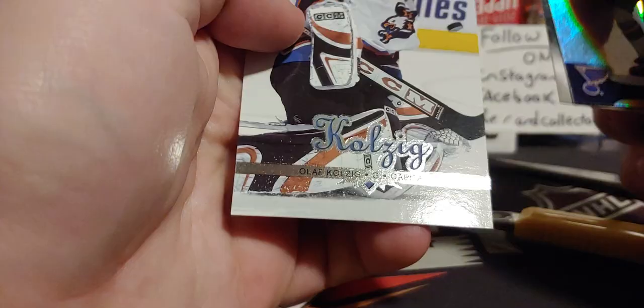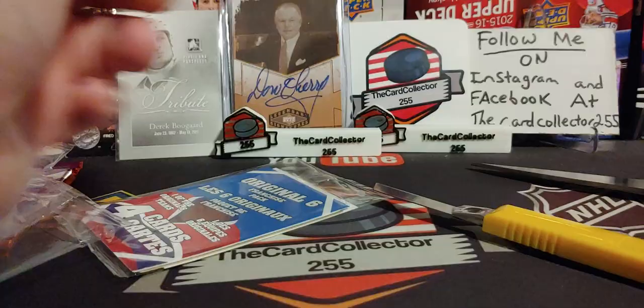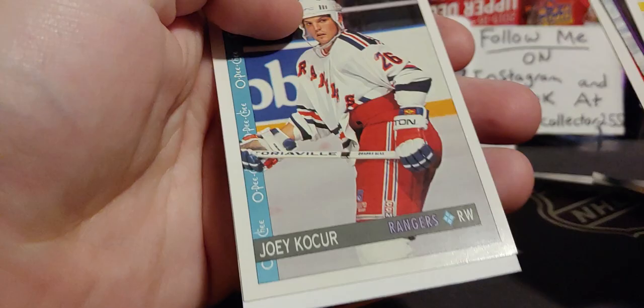2000s cards. Pronger, Zetterberg, Kolzig. Theo Fleury? What one is this? 1,000 Point Club. So Theo Fleury, probably the one. Damian Hatcher. Kerr. And Oliver Ekman-Larsson. I'll have to open some of that. 12-13. Never found, just the boom and everything. But I've never found anything. Haven't found any of that. Ray Shepard. Bernie Nicholls. Joey. Tough guy. Very nice.